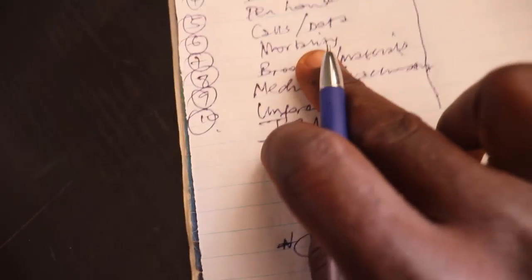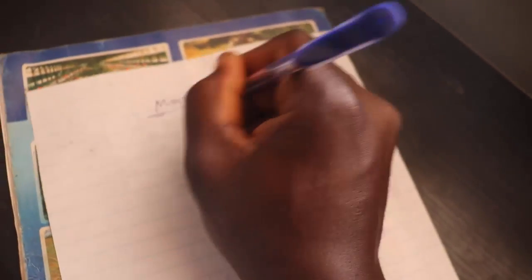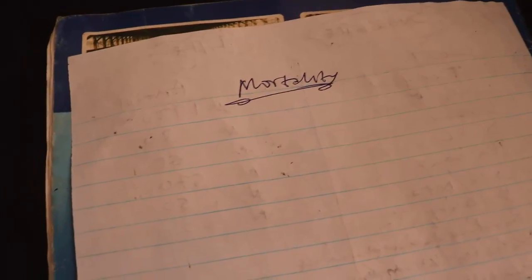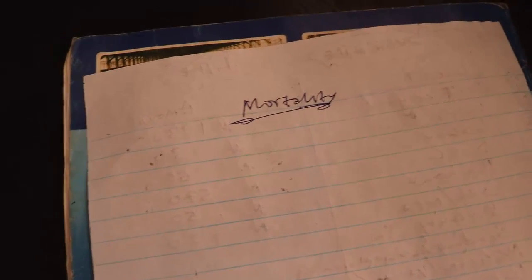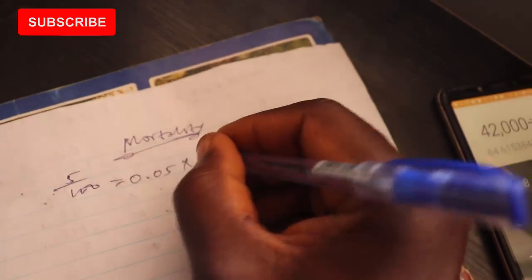The next here is mortality. Mortality is a very good cost not to skip. It is normal for you to raise birds and lose about 5% of the flock. When you start losing more than that, then something might be wrong. So for the mortality cost, we are going to assume you lose about 5% of the birds. So 5% of 650 is 5 over 100, that is 0.05, times 650.